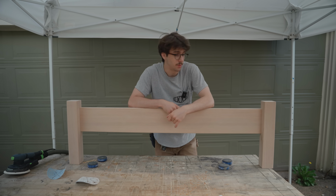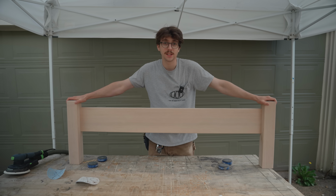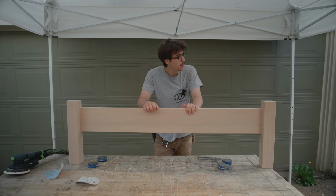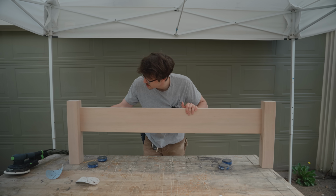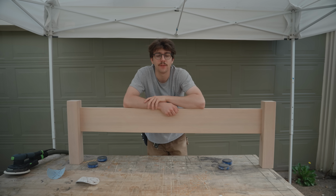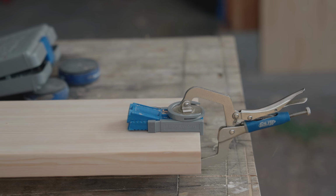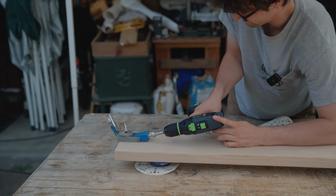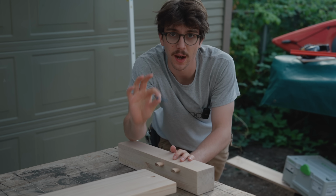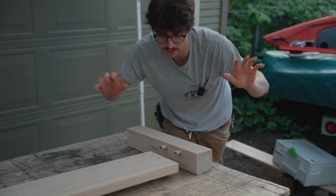I just realized I have a bit of a problem, which is that this entire section is about 56 inches long, and the longest clamp that I have is 48. So I need to figure out some way to clamp these joints tight when I glue it up, so that I don't have any gaps. I think I have an idea. My thought is that using these pocket hole screws will pull the joint together for when I glue it up. After the glue is dry, it doesn't really matter.